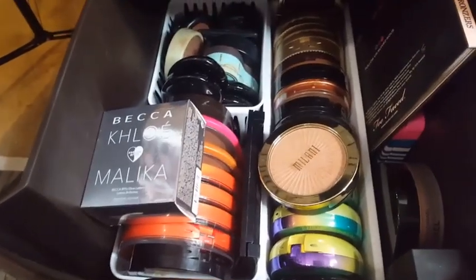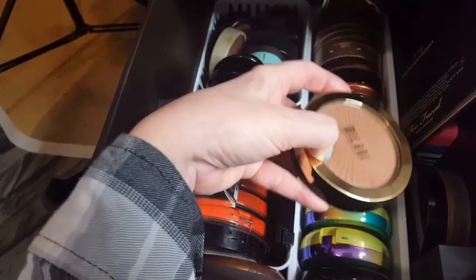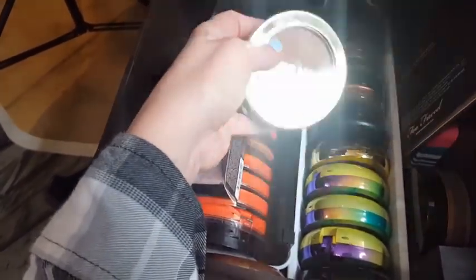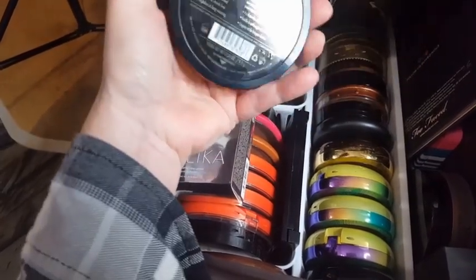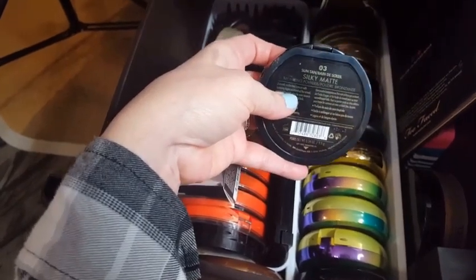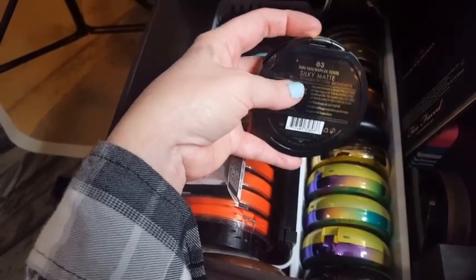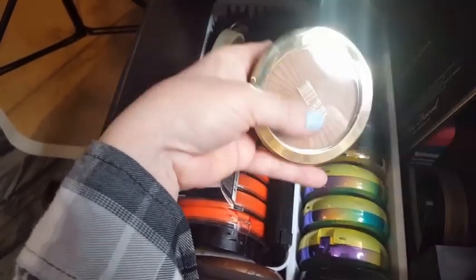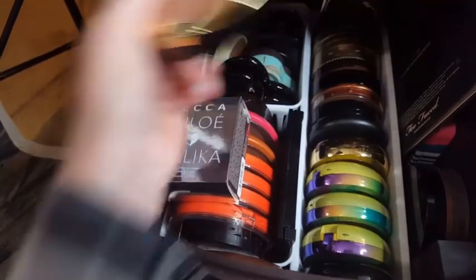Okay, guys, bronzer this week. I'm actually pulling a brand new product. If you saw my What's New at the Drugstore video, I'll link that for you guys. I'm going to pull this Milani bronzer. It's brand new. A lot of hype is going around about this bronzer. It's the Silky Matte, in the color Suntan number 03. So I'm going to pull this bronzer. I'm excited to play with it this week. So let's give this one a go.